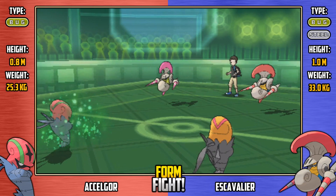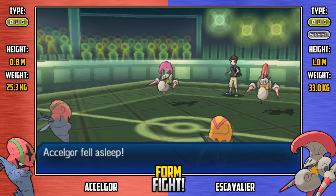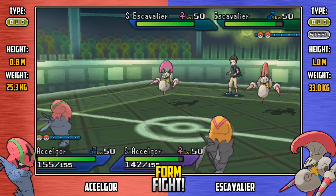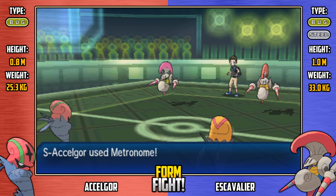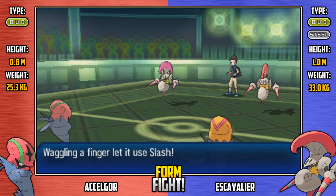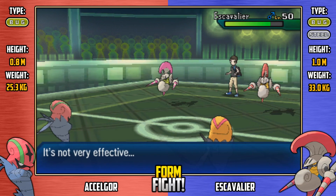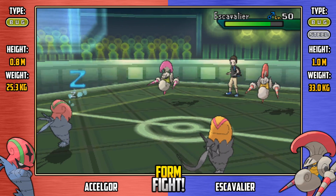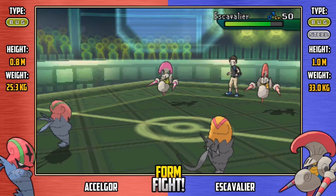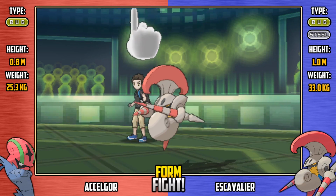And we see Sleep Powder coming out from regular Escavalier, though, onto regular Accelgor there. What a crazy form fight it's been today, lads. That's a very, very bizarre one. I don't think we've had that before in form fight. We've had it in Metromania before. Here's a Slash, though, not very effective from Shiny Accelgor onto the regular Escavalier there. And of course, regular Accelgor is fast asleep. Not going to do anything.